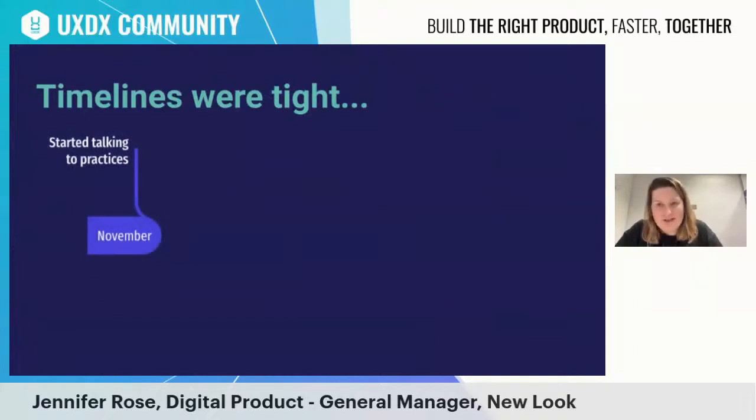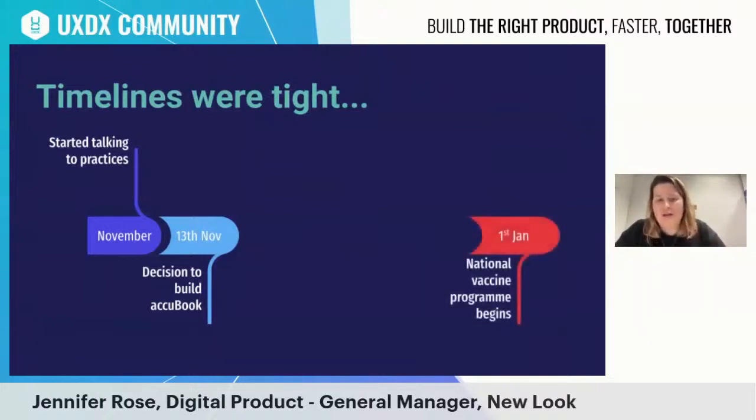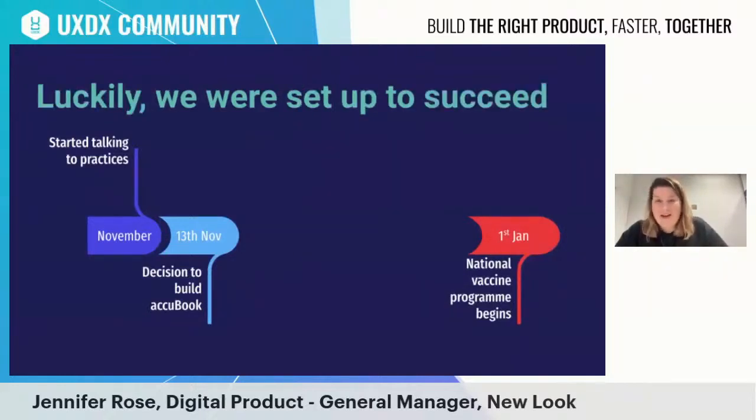So we started talking to practices in November and trying to figure out how we could help and what they knew about what they had to do. And we made that decision to build AccuBook on the 13th of November. And so in terms of those timelines, we knew we had to have something live kind of by Christmas. We knew the national vaccine program was really beginning in earnest, and that massive ramp up of new practices delivering vaccines was happening in the new year, which left us about 7 weeks in the middle, which already we were a bit panicked about. But luckily, we were set up really well when we got something live even sooner than that. So we smashed those targets.